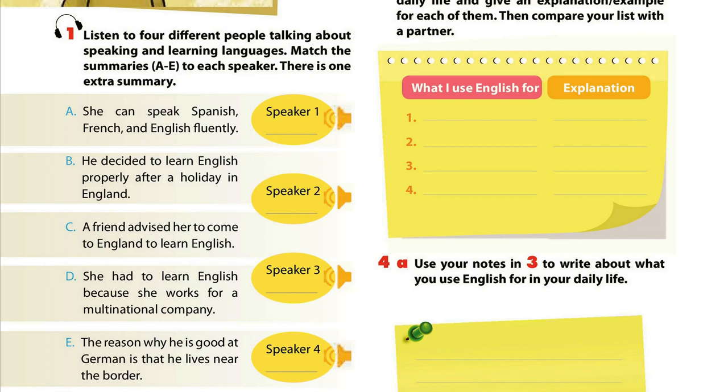I used to be quite bad at English. I knew a few words of everyday English that I learnt at school, but I couldn't speak a word of anything else. Last summer, I went to England on holiday. While I was travelling around the country, I picked up enough words and phrases to get by. I was told that my pronunciation was quite good, so when I got home, I decided to learn English properly.